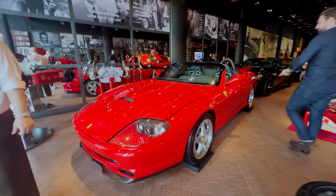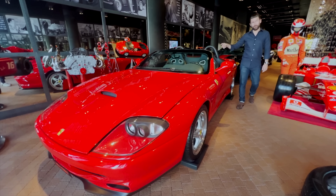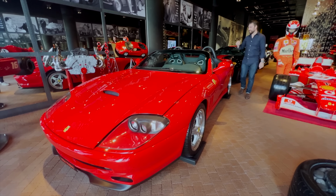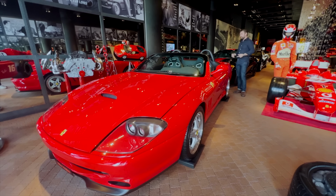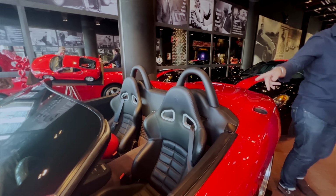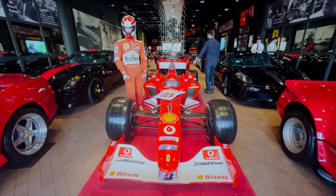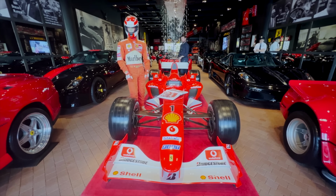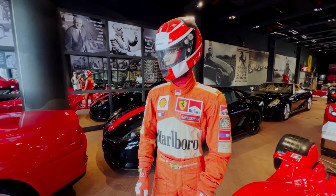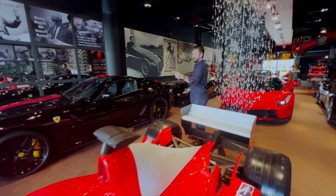Decent. Everything in here is special, is limited, none less than this 550 Barchetta. 448, I think, of these were made. It was originally designed to celebrate the Barchetta stylist. Awesome to actually see one. Super, super rare. Manual, V12, awesome. So we also have a real Michael Schumacher F1 car. This is from 2003, and a race-worn Michael Schumacher race suit there, which in itself, just think about that a minute. Race-worn Schumacher race suit.